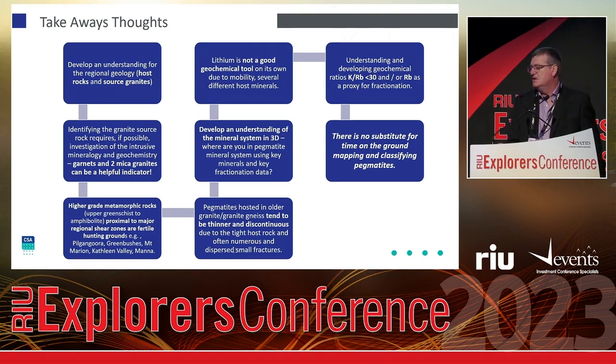So, some takeaway thoughts. Exploring for pegmatites is not straightforward. We need to develop an understanding of the source granites and host rocks. Identifying the granite source rock requires, if possible, investigation of the intrusive mineralogy and geochemistry. Garnets and two-mica granites can be helpful indicators. High-grade metamorphic rocks, upper greenschist to amphibolite, proximal to major regional shear zones are fertile hunting grounds. So Pilgangoora, Greenbushes, Mount Marion, Kathleen Valley, Mandora are all examples. Granite gneiss hosted pegmatites tend to be thinner and discontinuous due to the tight host rock, though worldwide there are some exceptions.